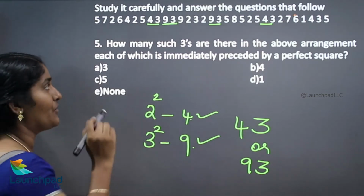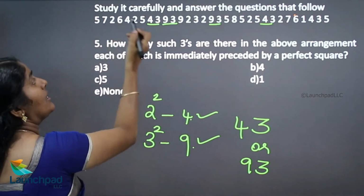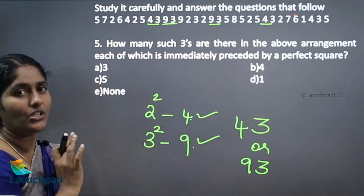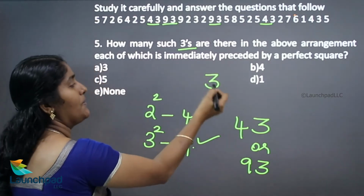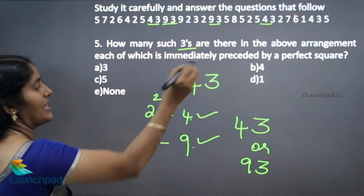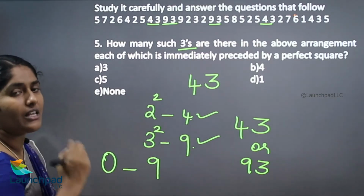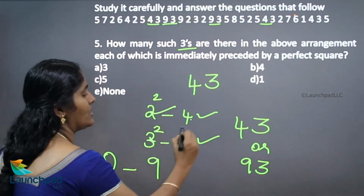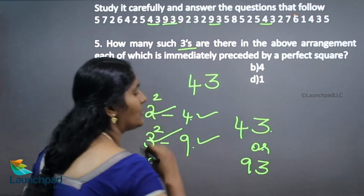So don't get confused. If you are looking at 3, the 3 is preceded by a perfect square. The perfect square is either 4 or 9. It is taking too much time, so once you fix the condition. What is the condition here? The 3 should be immediately preceded by a perfect square. We have only two options because the number range is 0 to 9 only. From 0 to 9, there are only two perfect squares, 2 square and 3 square. If you want to count 3, it means either 43 or 93.